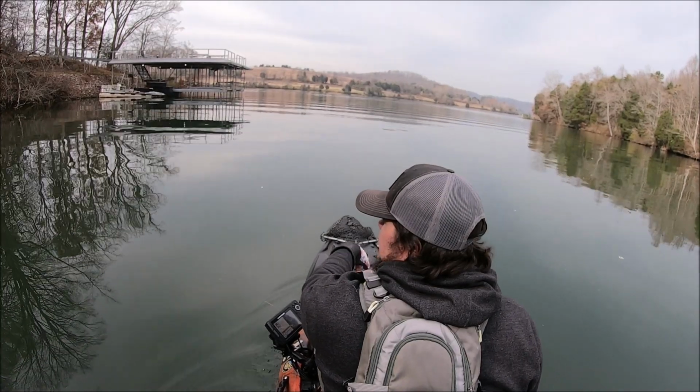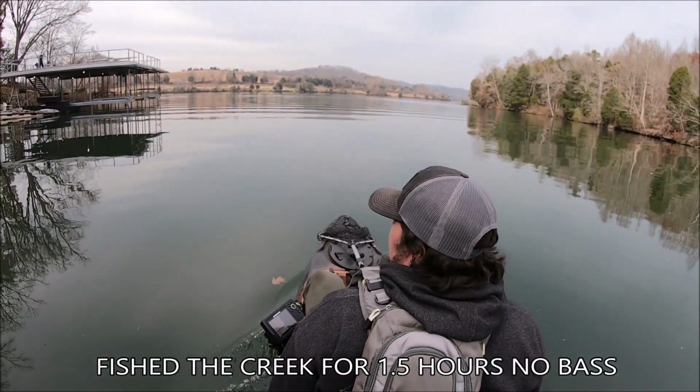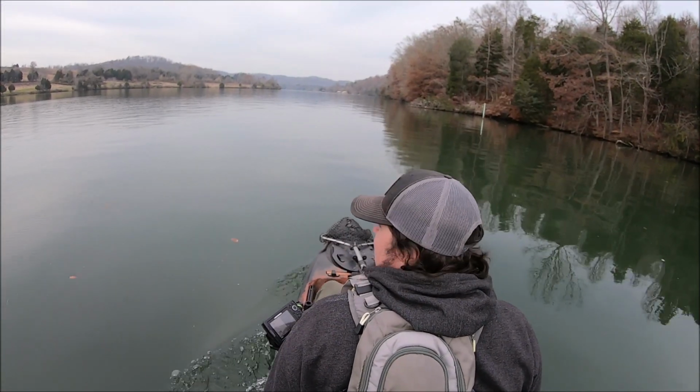Where we started up that way is probably our best bet. Yeah, that's what I was about to say. I'm going to paddle on up to the bluff there and start working my way back. All right, let's catch some more smallmouth off this wall.